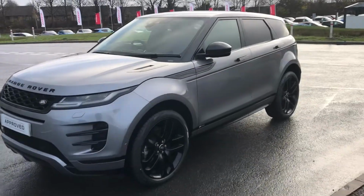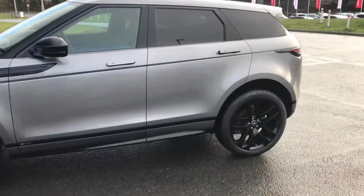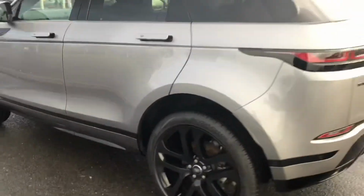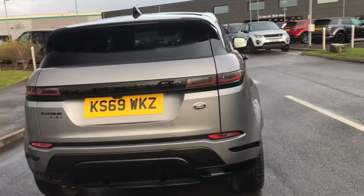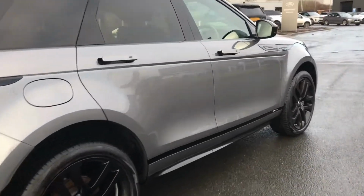This is the Range Rover Evoque in grey. As you can see, you have 20-inch alloys, 5-split spoke in black, privacy glass, black exterior pack, and keyless entry.